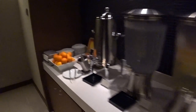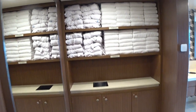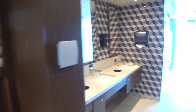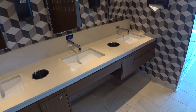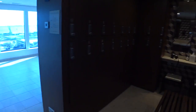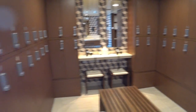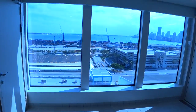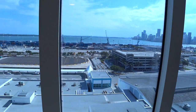This is the relaxation room. Come and wait before your treatments. Inside the men's locker rooms, I do give you bathrobes and towels here for use, of course. Nice cubist wall pattern. Here's the lockers, hair dryers. We have showers and head over here. Look straight out at Miami.